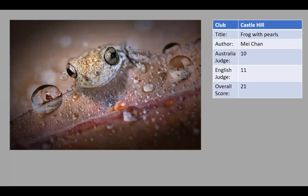Okay, Frog with Pearls, Mi Chan. Yeah, I love the detail on the frog. I think you've captured that really well. You've got some nice, strong detail in the eye. I don't mind the water droplets. I think they add to the storyline. The background is not distracting me at all. So yeah, it kind of all works well for me. I just thought there were stronger images.